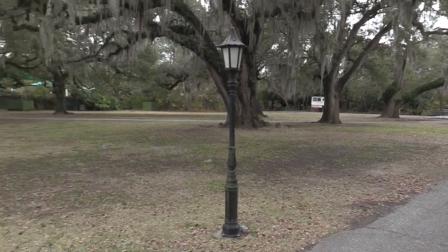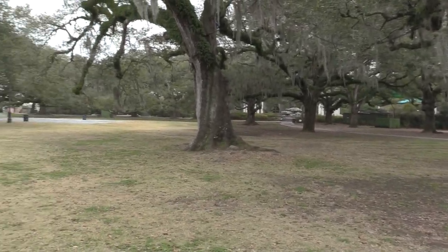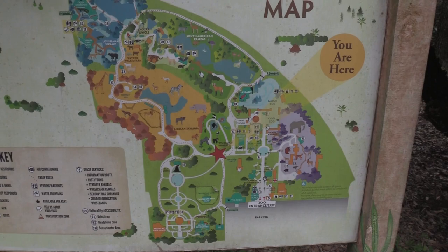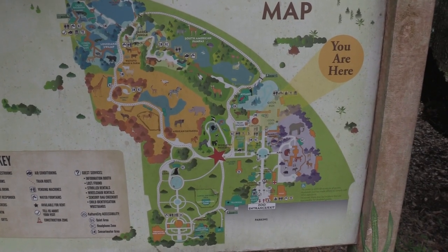Alright, so this portion of the zoo is, again, the oldest portion of the zoo. Because the zoo started as a park, as we saw in the signage. Alright, so I'm showing you the map again, so you see right where I'm at.